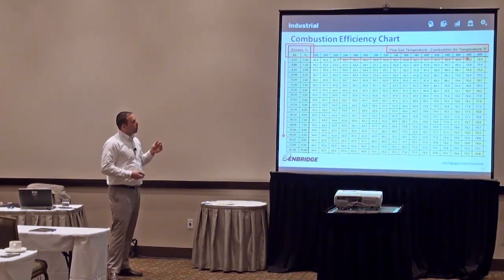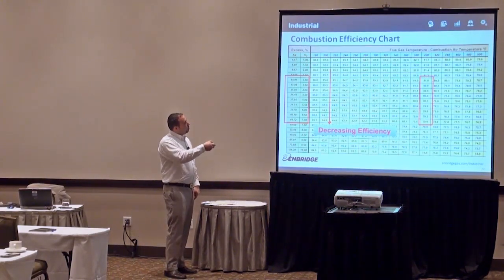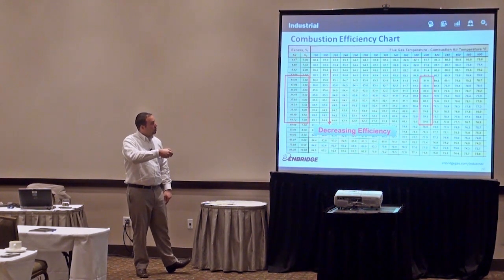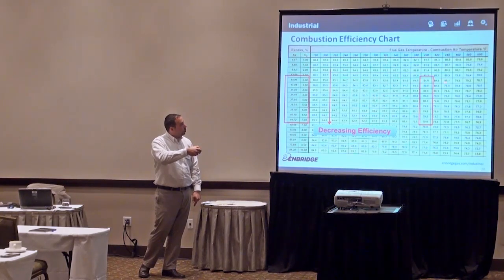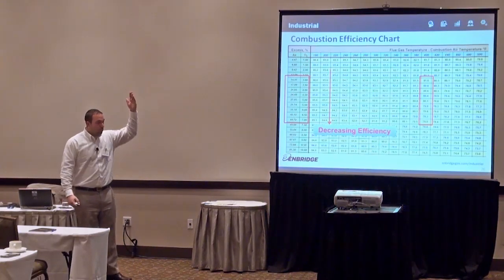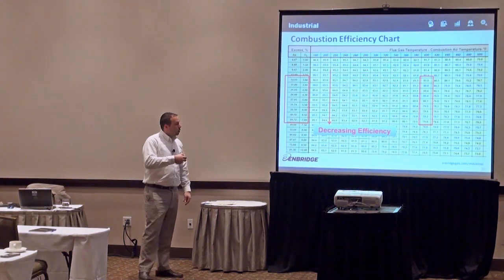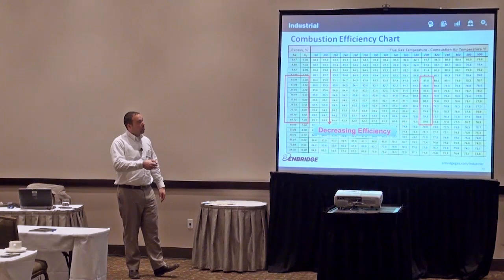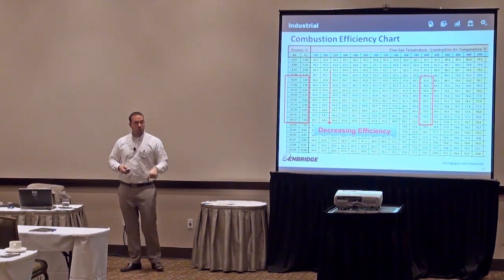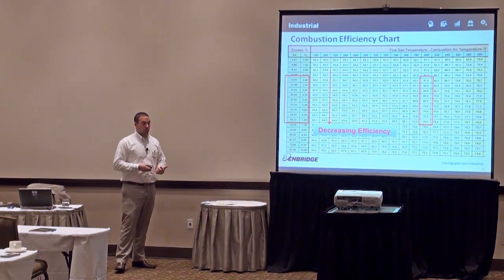What this chart shows you is that if we look at excess air, this is what we talked about. As we proceed further down, more excess air or higher oxygen, we get decreasing efficiency. So if we look at 400 degrees, at 3% O2, we have 81% combustion efficiency, so 19% losses going through the stack. If we put in 4% more oxygen, or almost 3 times as much excess air, we go down to 79% efficiency. So that goes with the curve we showed you, and this is just the tabulated version of that curve, which we can use to evaluate the efficiency of our boilers.